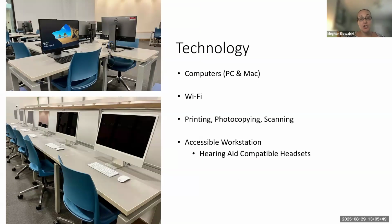Both of our library locations have computers, both PCs and Macs. There is Wi-Fi throughout the space, and this is the UDC Wi-Fi. So once you are logged on once, it will remember it no matter what campus you're on. Both places have printing, photocopying, and scanning, and these are free services, although we do ask that you limit your printing to 50 pages a day just to not overwhelm our machines and cause a line to be there.